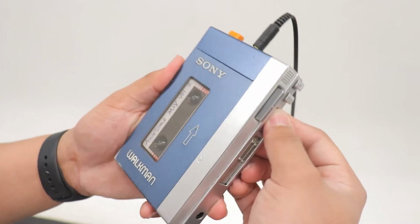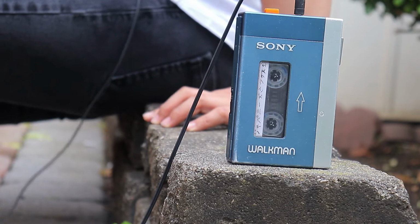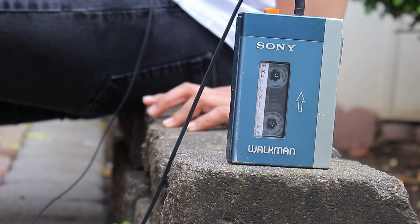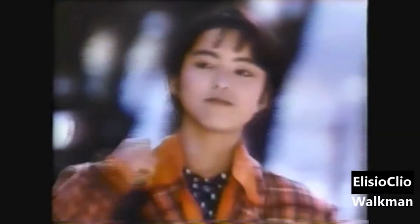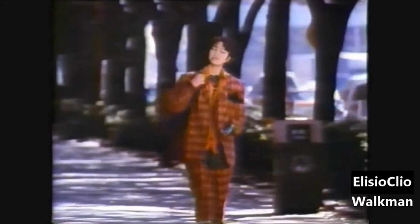The blue metal body matched well with the silver accent on the side, and it gave the first generation Walkman an aesthetic that was very keen to the 90s. The Walkman gave people something not much had: portability and privacy. Because of its size, you can throw your Walkman in your back pocket and go out for a run, and the lightweight headphones allowed users to listen to their music privately, without disturbing the people around them.